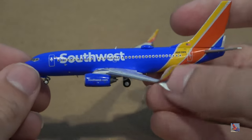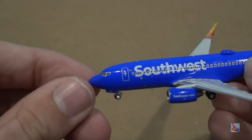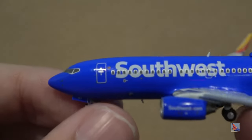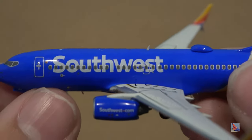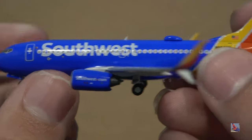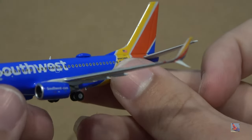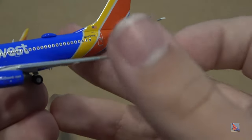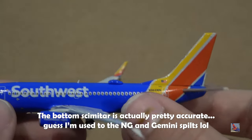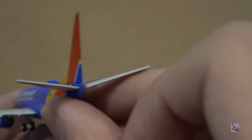When you do get this model in person, if you already have it by now, this model looks really nice. So there's the cockpit windows, got the L1 boarding door, a little Southwest heart next to the door. Got the Southwest titles right along the windows. Got southwest.com on the engines. The wonderful split scimitars, which look beautifully crafted. The bottom one may look a little bit too short, but it's not a huge issue with me. Got the Wi-Fi dome, got the registration, and the tail, which looks amazing.